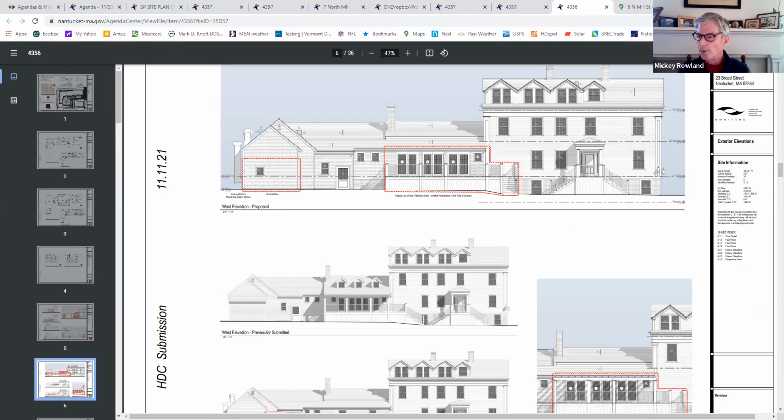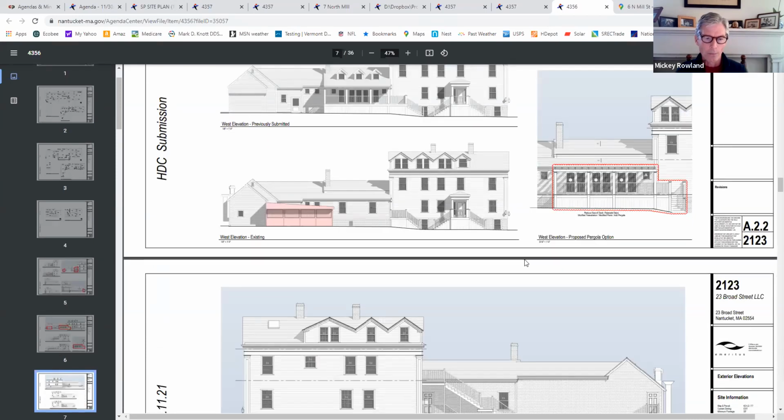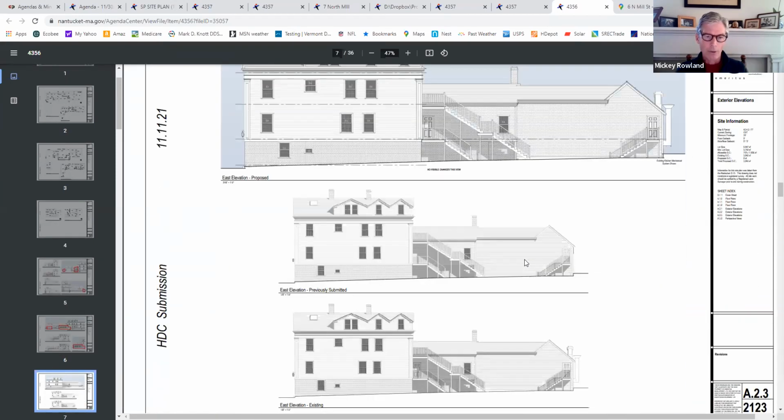And something I've heard concerns about, though not brought up today, is the screening of the exhaust equipment on the north side, which should be studied. There are some exhaust fans. I'm not sure how visible it is from the street, from Ash Street.